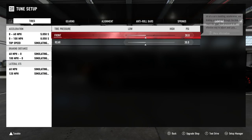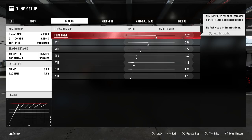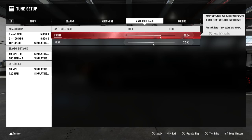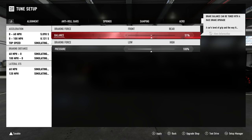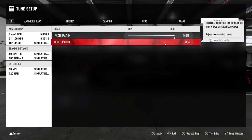1,000 naturally aspirated horsepower being pumped through the rear wheels of a Cadillac limousine. Because why would you not? All right, 456 gears. Oh, geez. Let's go down to a 410, because I feel like 456 is just going to blow every gear off. A little bit of toe out. Soften the front sway bar. Drop it all the way down. You might want a little front bias on the brakes. Back that down to 75.